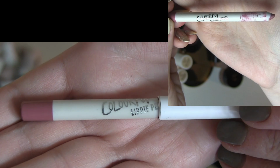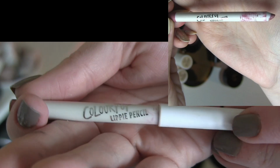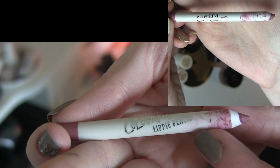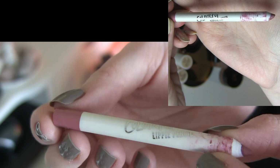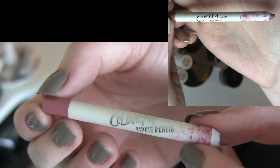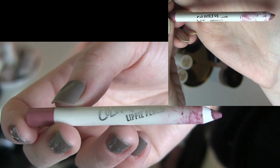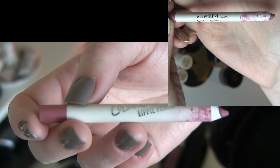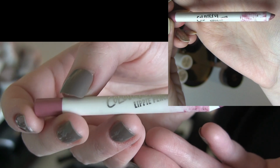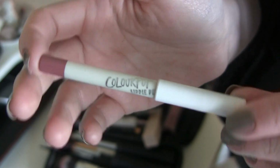And lastly, in my project pan, I have the Colourpop Lippie pencil in Lumiere. And this is how far I've come. I'm going to show you the markings in my notebook in a minute, but I've been using this both on my lips. I have it on today. I also have it on my cheeks today. So I've been doing both cheeks and lips with this pencil, and I really enjoy it. I think it's a beautiful shade, but I think it's going to take me a while to use it up.